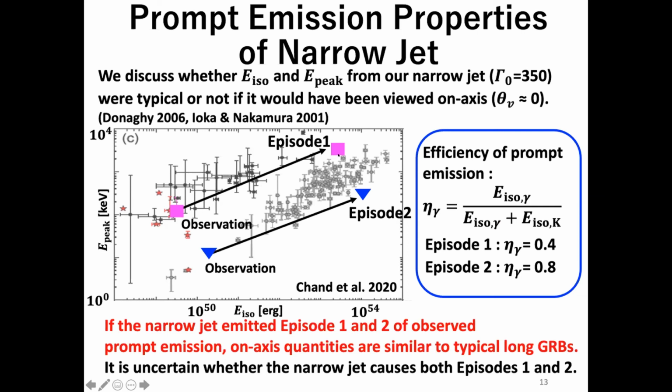If the narrow jet caused episode 1, then the estimated prompt emission efficiency is almost typical. However, the on-axis peak energy is located at the highest end of the distribution for long GRBs. On the other hand, if the narrow jet produces episode 2, then the on-axis peak energy is smaller, though the prompt emission efficiency is somewhat higher. It is uncertain whether the narrow jet caused both episodes 1 and 2.